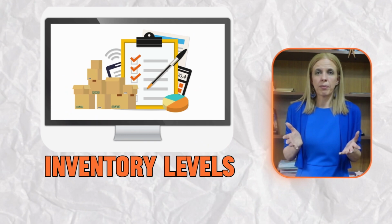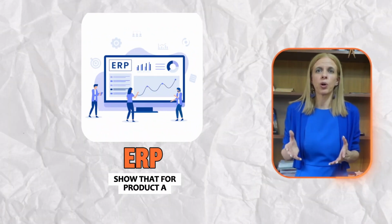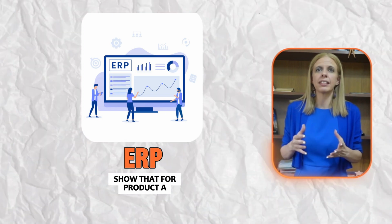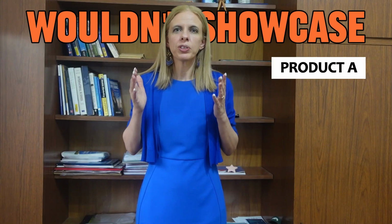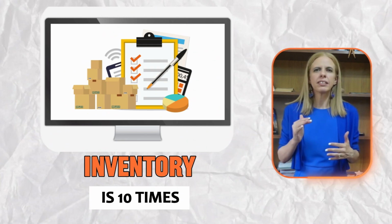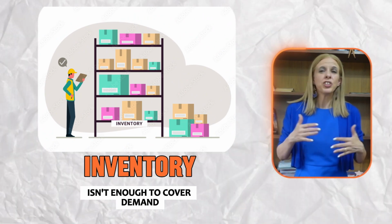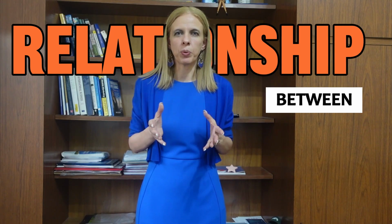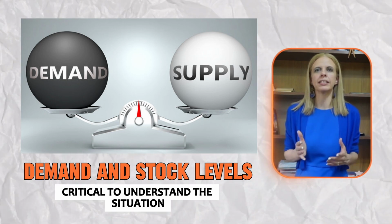Besides, inventory levels as an isolated metric are meaningless. For example, the ERP can show that for product A, there's 100 units, and for product B, 1,000,000 units. But it wouldn't showcase that product A inventory is 10 times the demand, and product B inventory is not enough to cover demand. Knowing the relationship between demand and stock levels is critical to understand the situation.